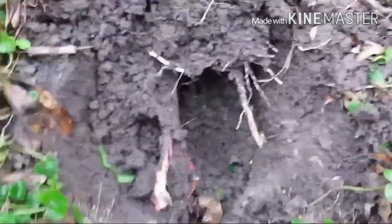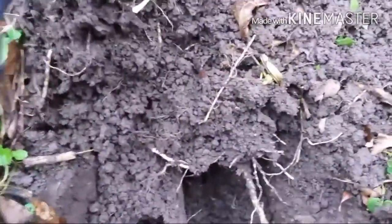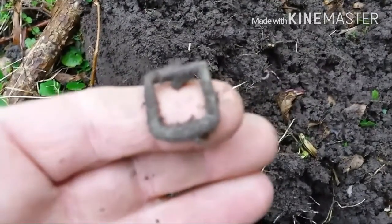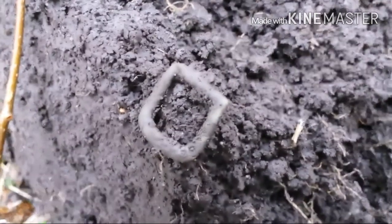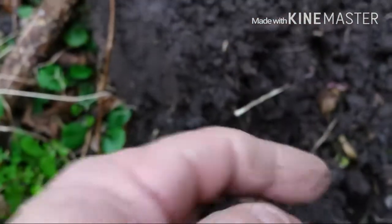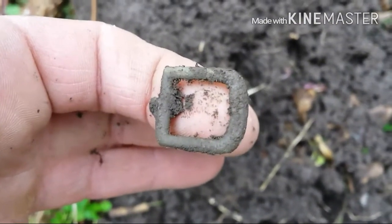Hey everybody, about 5 minutes in. Got my first signal about 5 inches deep. It's the tiniest little buckle I've ever found. I mean, that thing is tiny. So that's pretty cool. That's got to be the smallest buckle I've ever found. I mean, it fits on one finger. That's cool. Awesome. Off to the next.